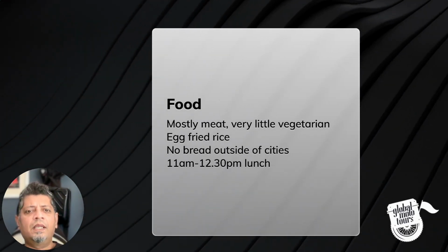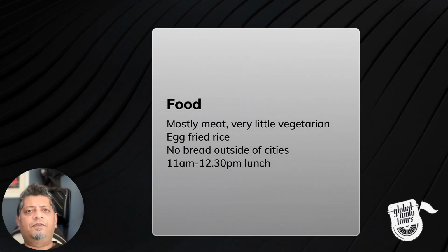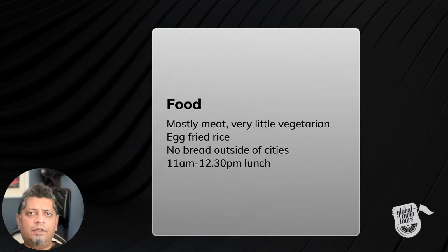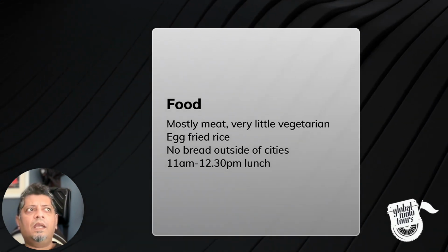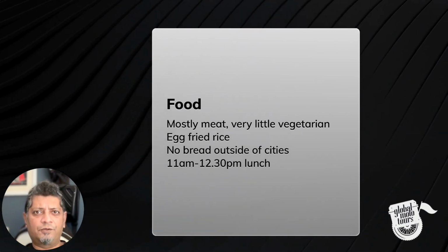Food is great. But remember, the famous Vietnamese banh mis and all of that are not going to be available because there's no bread being produced outside of the main cities, right? We're talking about little towns and villages that you're going to be passing through. And there's no bread. So you're going to be having traditional Vietnamese food.